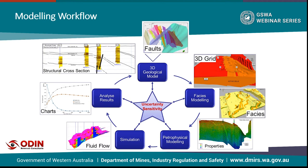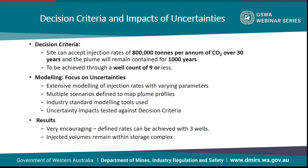The decision criteria that the modelling addressed was that the site can accept injection rates of 800,000 tonnes per annum of CO2 over 30 years, and the plume will remain contained for at least 1,000 years. These amounts are standard volumes from a power station. This criteria had to be met by 9 wells or less to ensure commercial viability.